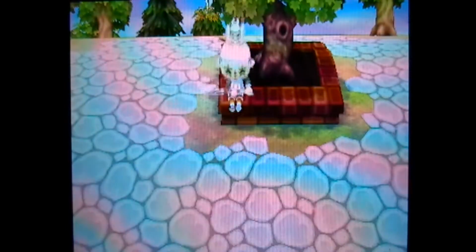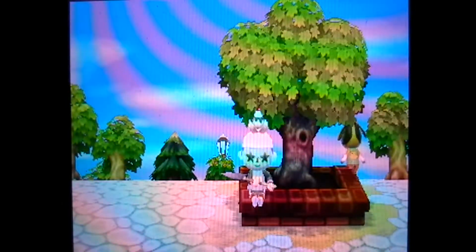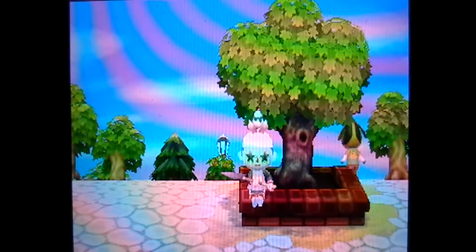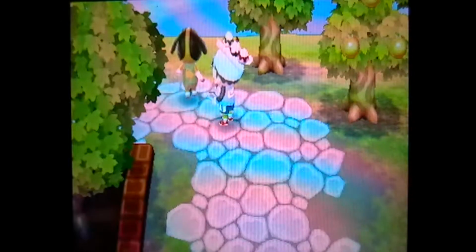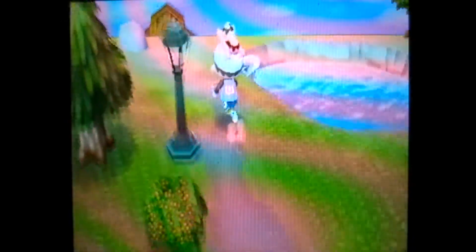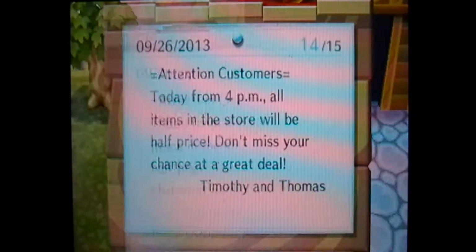Nothing much going on in the town center. Don't know why I just sat down in the tree. Go on. Oh god, please. We've received a very fine space captain seat! Oh my god, are you kidding me? Alright, let's go sell this stuff and then we're definitely gonna go buy that.